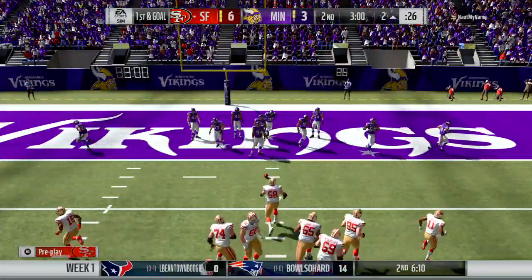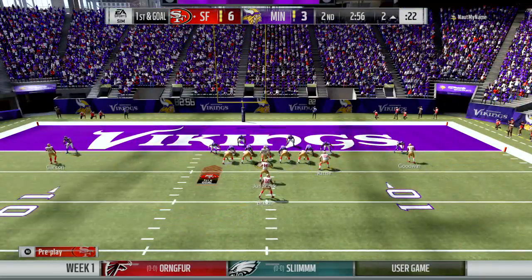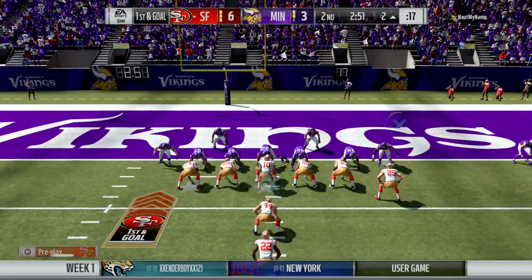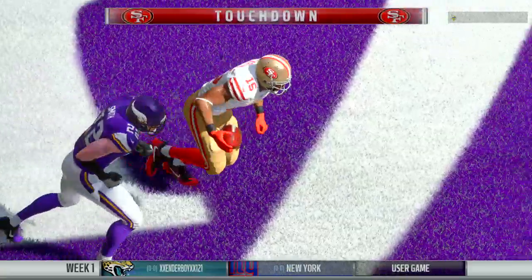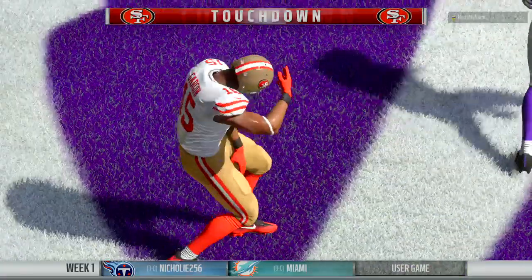They've been practicing goal line offense all week. Let's see if they're able to capitalize here. Go ahead. Black 80! 80! Garoppolo. Jimmy Garoppolo picking up right where he left off last year. And the Niners are able to stretch their lead.